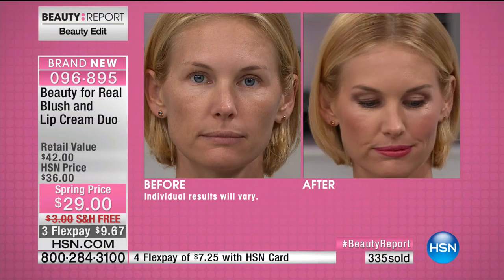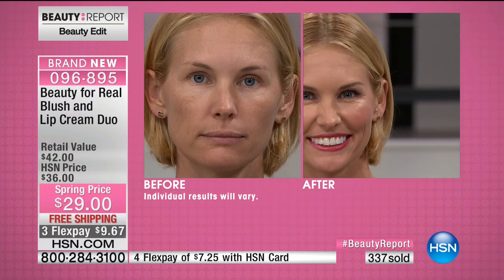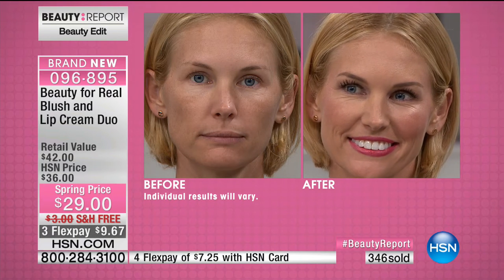So we're sharing with you the coral as well as the pink, but my favorite is the coral, and so many of you are calling in on that coral. I'll show you on my hand. Look at this great before and after. How beautiful she looks. We've got one more model we're going to be sharing with everybody. If you can use automated ordering, that's the fastest way for you to go ahead and pick up this beautiful, exclusive launch here, Beauty for Real. It's the blush and lip cream duo, and you also receive the lip gloss. So it doesn't say it on there, but you get it all today.